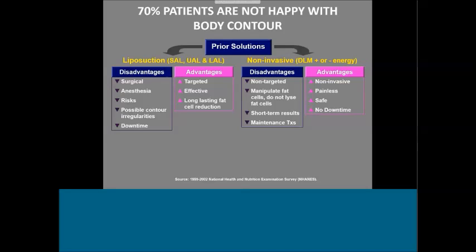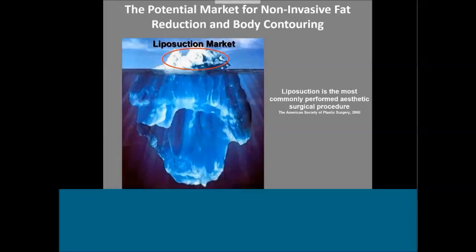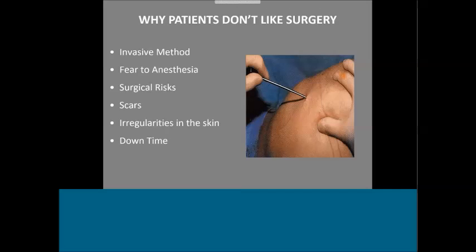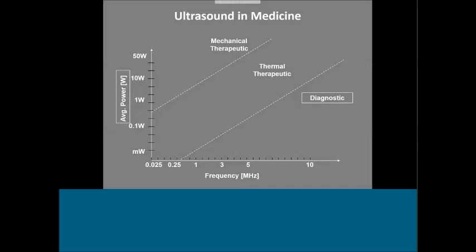these areas with non-aggressive treatment. A lot of people are doing liposuction, but most people don't want liposuction and always ask about other, non-surgical treatments. For this reason, many more people would like this kind of treatment. Why? Because surgery is an invasive method. They fear anesthesia, and sometimes they don't have the downtime for this kind of surgery. Non-invasive body contouring methods are safer, effective, and painless. There are different treatments, and sometimes the patients are very happy with the results.